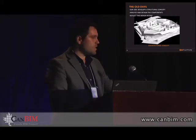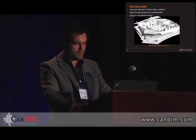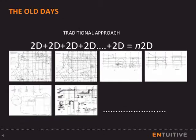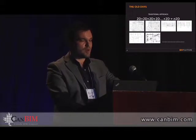The way that I see BIM and how I think things have changed, this is an IFC export of the Ripley's project that we're working on. Our job as structural engineers is to take that, whether it's from a 3D model or from drawing sheets, analyze it, design all the components, and somehow reflect that.